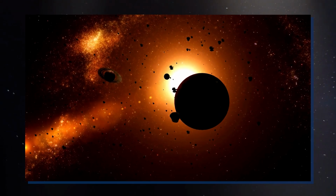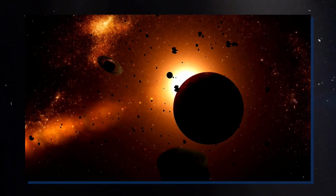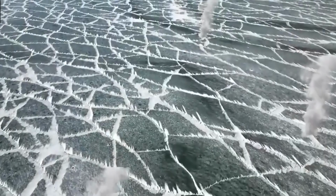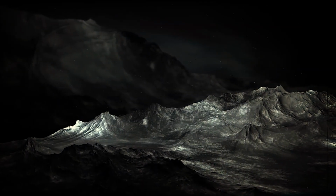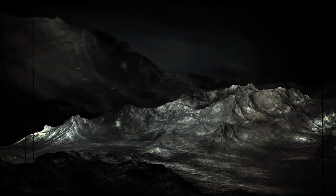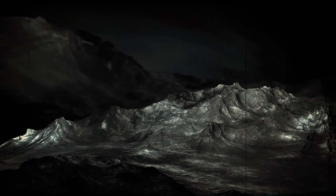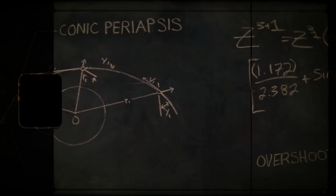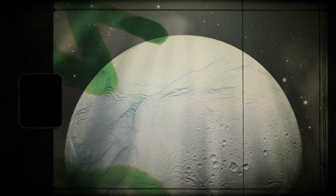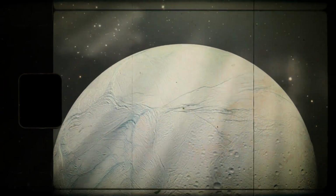Enceladus boasts the brightest surface of any object in our solar system because it is blanketed in spotless, high-reflecting ice. According to NASA, its surface is inconsistent, with some places heavily cratered and others virtually entirely crater-free. Scientists believe this hints at current geological processes that allow Enceladus to regenerate its surface.